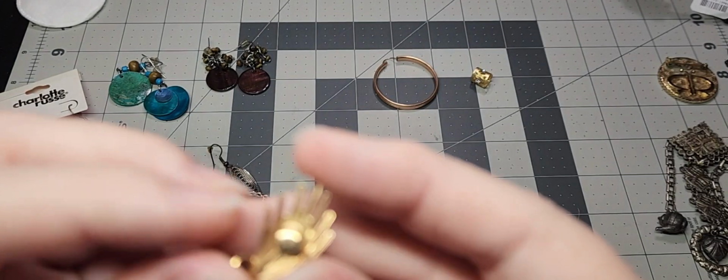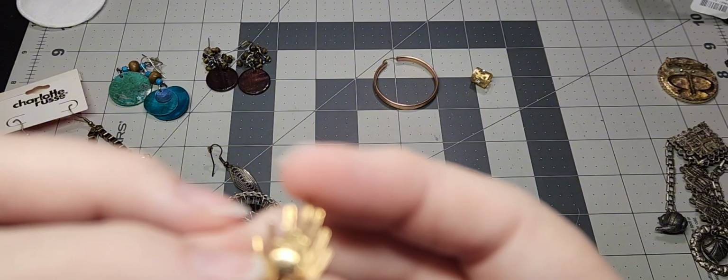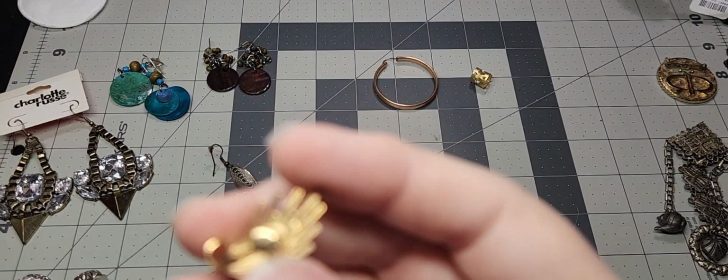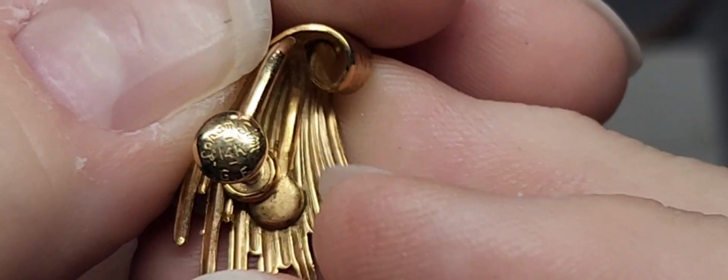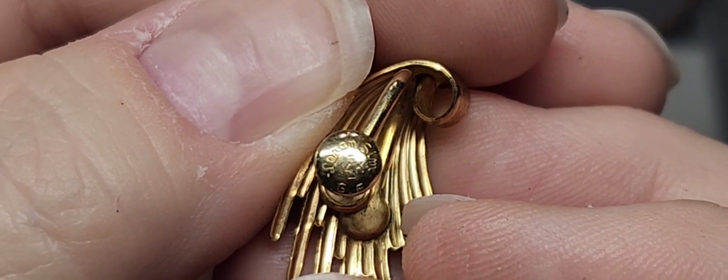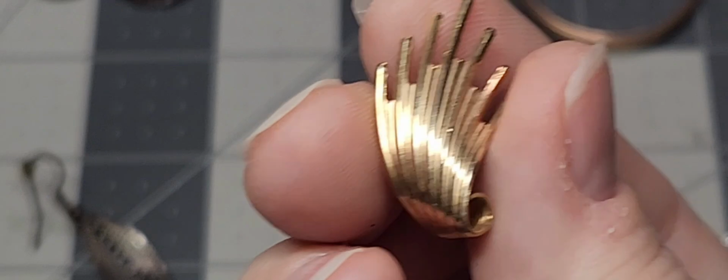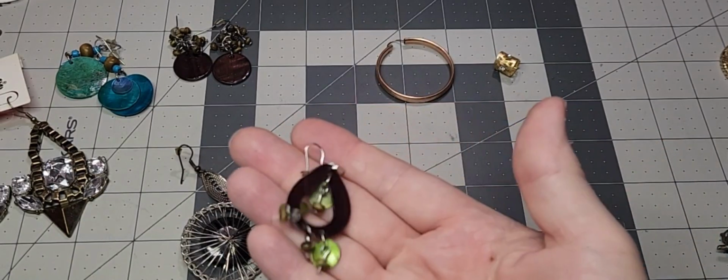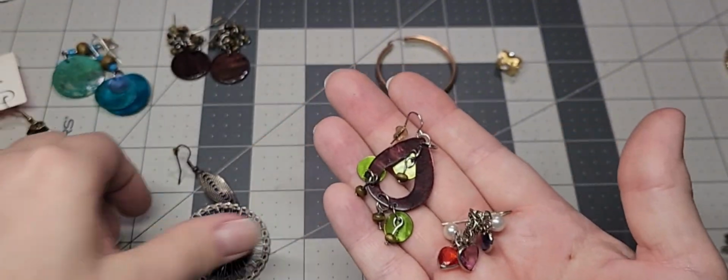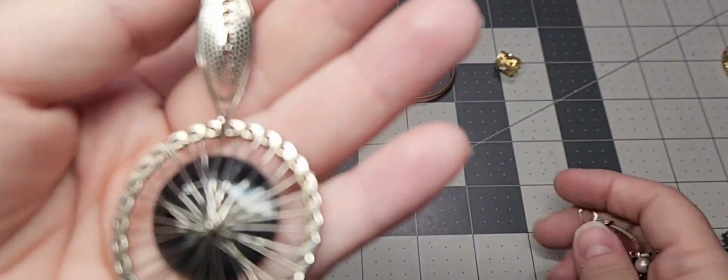We only have 1 of these. Oh no, it's marked. Drat. Why couldn't we have the other one to this? Drat. We had 1 of these, 1 of these, and unfortunately only 1 of these. This is pretty cool.